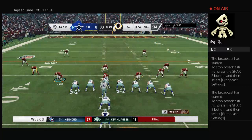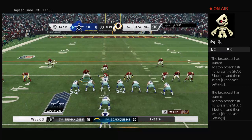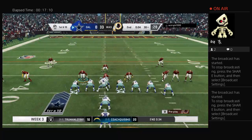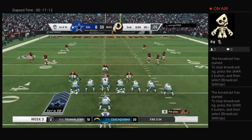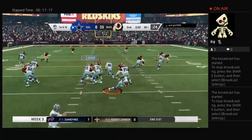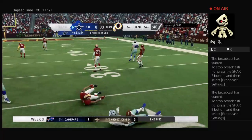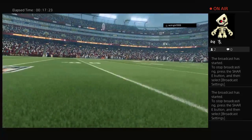And this should be the final play before the quarter ends. We're going to 54. First down, and it's Pollard again. He's brought down at the 34. Call it a gain of 4.